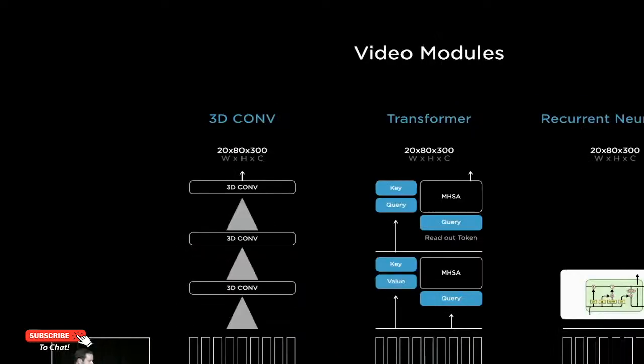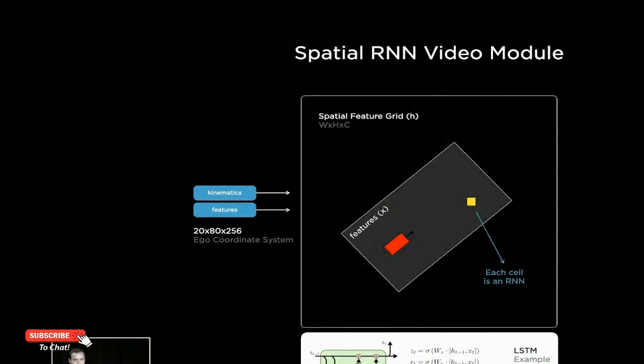Now, for the video module, we looked at a number of possibilities of how to fuse this information temporally. So we looked at three-dimensional convolutions, transformers, axial transformers in an effort to try to make them more efficient, recurrent neural networks of a large number of flavors. But the one that we actually like quite a bit as well, and I want to spend some time on, is a spatial recurrent neural network video module.